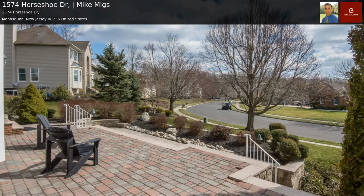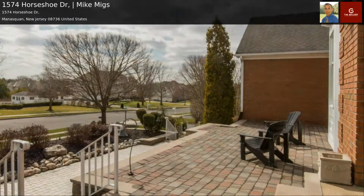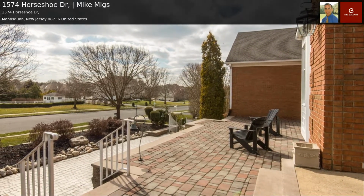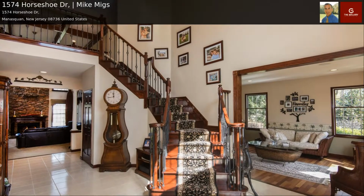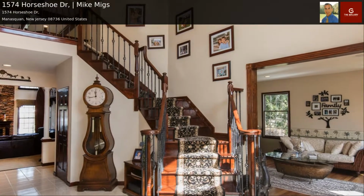The resort-style backyard boasts an in-ground Gunite pool, covered porch with gas fireplace, BBQ, trellis, gazebo and more. Over $100,000 was put into this resort-type setting. This home has over $300,000 in extras, upgrades, and it shows.